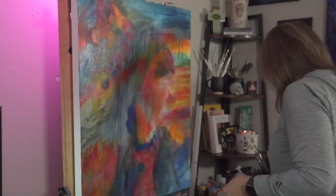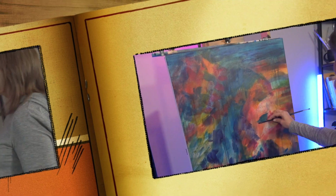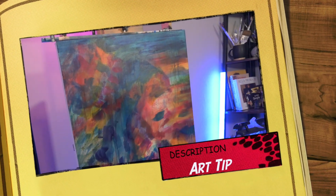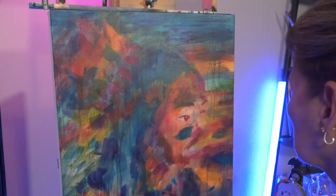As I start to add more details to the portrait, it's important to remember to stay true to the original contour. If you lose it, don't worry. You can always add and adjust it back in later.